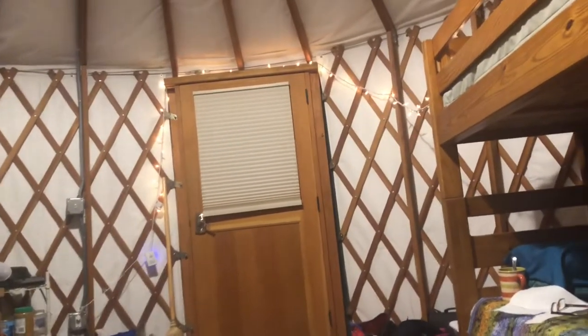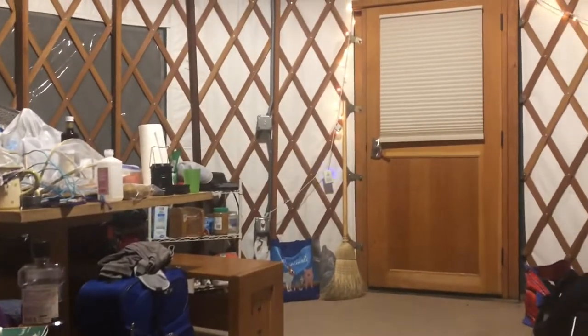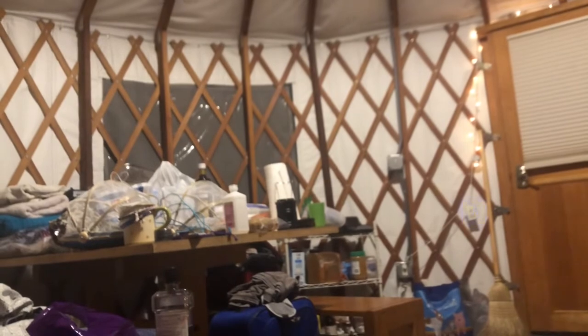And I hung up some Christmas lights. I want to get another strand of these though, so they could go all the way around, but that's all right. So here's our little yurt. And you can't see the skylight with the light on, but there's a window above that light, I swear. I'll get a better video tomorrow. There are three windows, but I have them closed for tonight, so yeah.